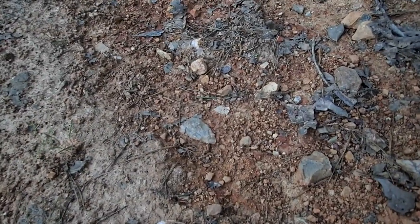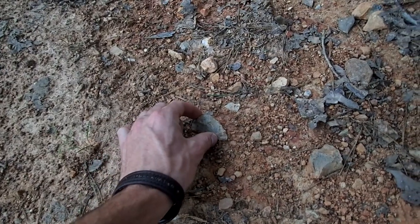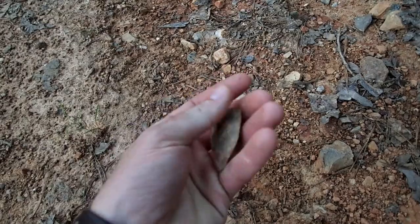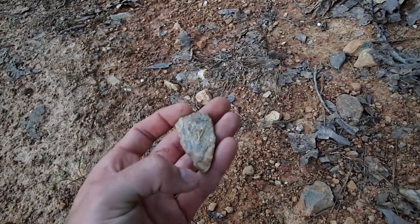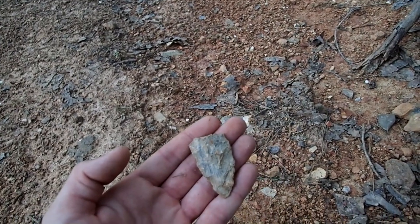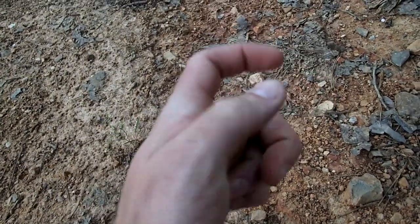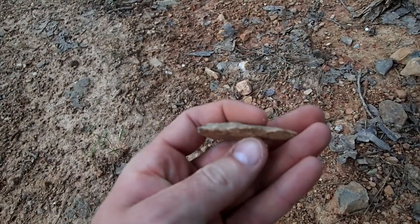So I was heading back to the truck and I just eyeballed this. You see that down there? Looks like an arrowhead. Wow. That's exactly what it is. It's broken, missing the top. Right here in this washout, you can see where the rain has washed out all the rocks. That's really cool. Pretty sure that's a Native American artifact right there. You can see where it's been worked.